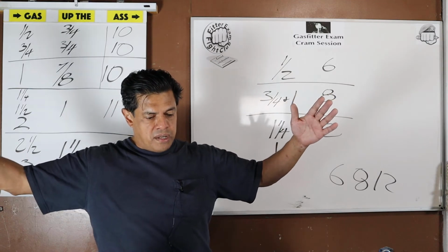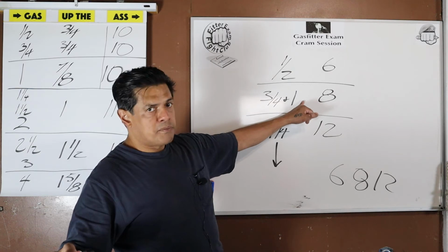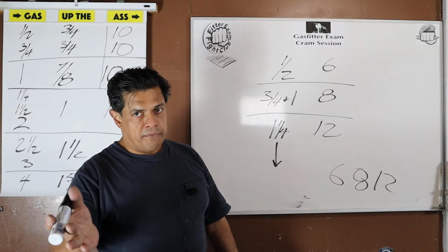8-foot intervals. Now, what would be the interval for vertical 1 inch piping? It would be the same as for any other size piping, because vertical, every floor.